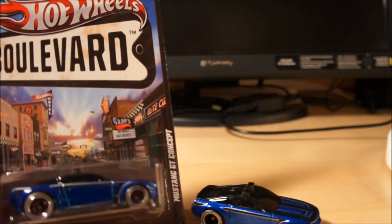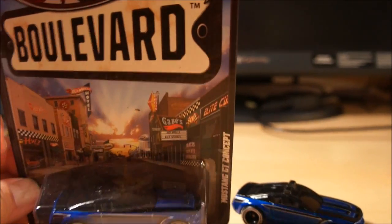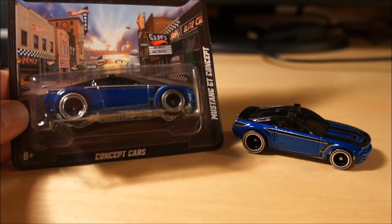The next one, also another favorite, is the Mustang GT Concept. Again, I really like the blue on this particular one. Part of the concept cars.